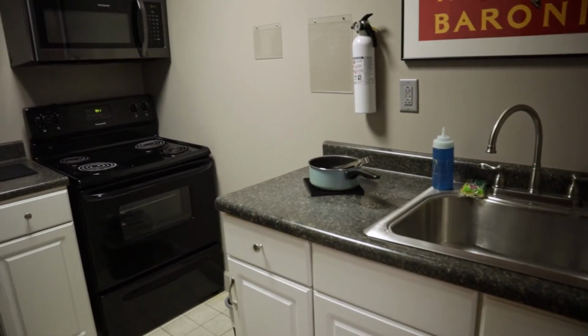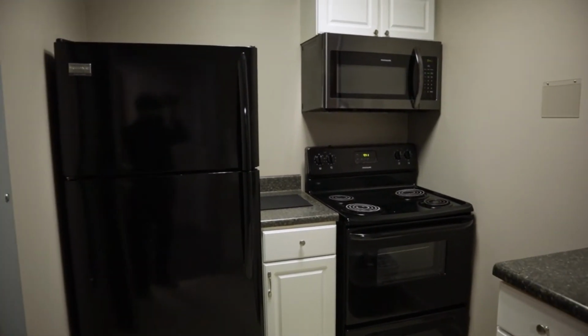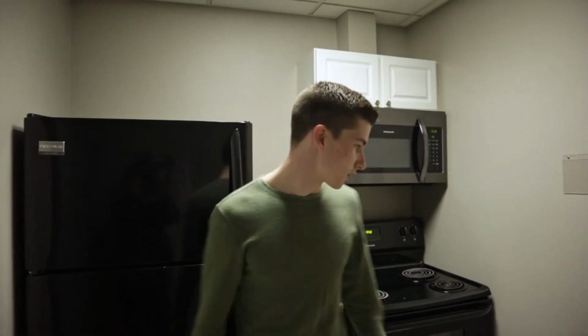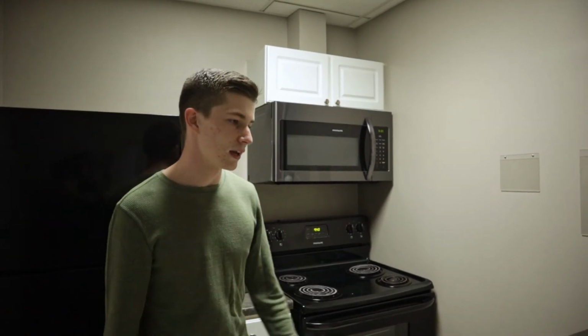So we have 2 kitchens located on the 3rd and the 5th floor that are generally used by residents of the suites. Each kitchen comes with a refrigerator and freezer, a stove and oven for cooking and baking, as well as a microwave and a kitchen sink.